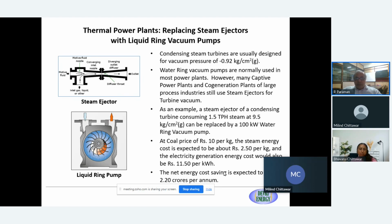So, as I told you, proving things by direct measurement is very, very difficult because instrumentation is not there. Even the case studies which exist, it's very difficult to prove everything with measurement. But once we make an apple to apple comparison of equipment which can do the same job, provide the same amount of evacuation and also maintain the same amount of vacuum pressure, the cost savings speak. So this is one particular case study.